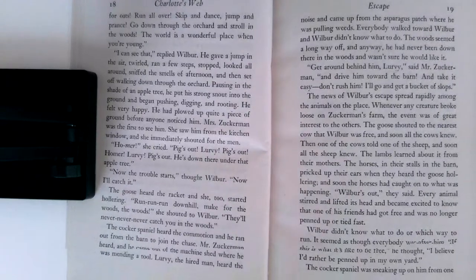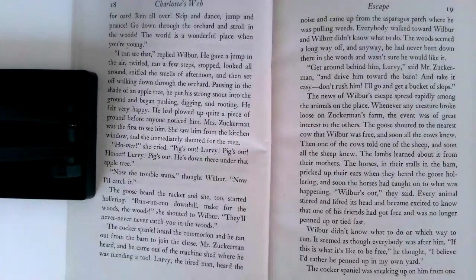"Get around behind him, Lurvy," said Mr. Zuckerman, "and I'll drive him toward the barn. And take it easy, don't rush him. I'll go get a bucket of slops."